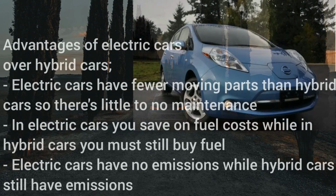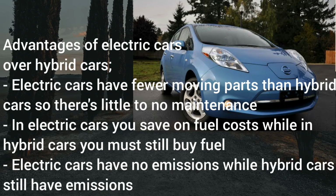Let's now see the advantages of electric cars over hybrid cars. Electric cars have few moving parts, so there's nothing much to worry about with regards to maintenance. On the other hand, hybrid cars are complex as they have batteries, an internal combustion engine, as well as a transmission. This means a lot can go wrong because of the complexity of the many moving parts.